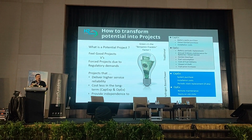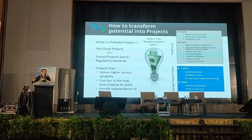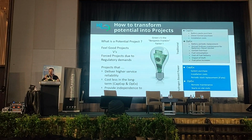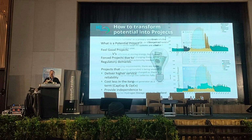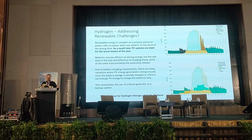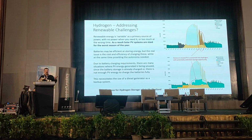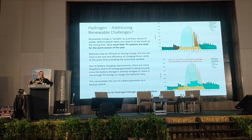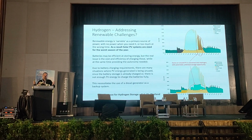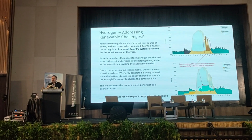Yes, we may have a higher CapEx than if I'm being replaced by a diesel generator, but if I add the operating costs, which are extremely low compared to diesel generators, those lines will end up crossing very quickly. So for me, I think that the sweet spot for countries like Indonesia, certainly, is addressing the renewable challenge. In many cases where we see installations of solar plus battery, there are times of the day when you're generating energy and it's got nowhere to go.